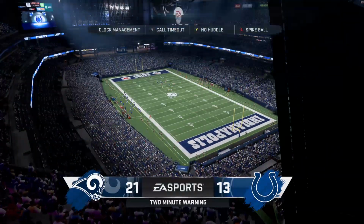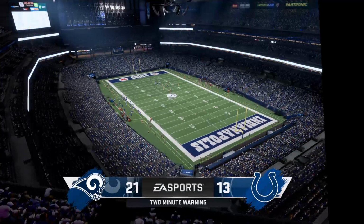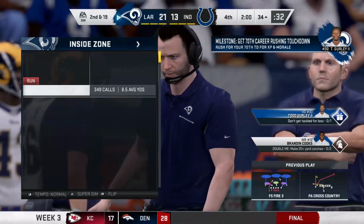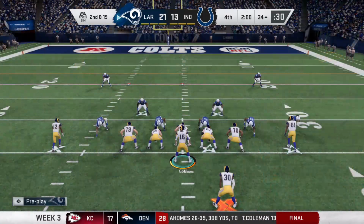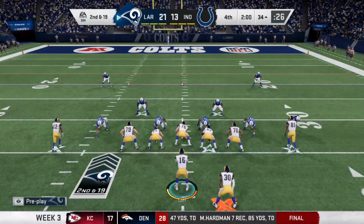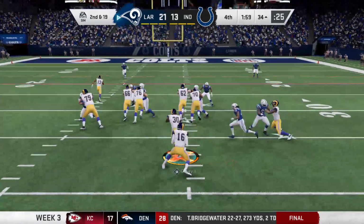Fourth quarter. Down to the final 2 minutes, and we've got a one-score game. So it's Rams football here as we get your reset. Now I've got to play it safe. They've got a second down now as they search for a way to get this one to the finish line.